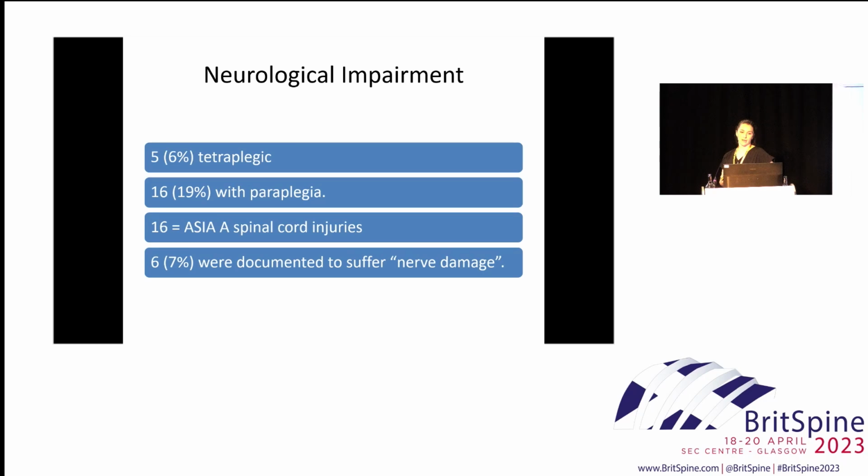We know that 5 have become tetraplegic and 16 have become paraplegic, and many of these had complete spinal cord injuries. We were limited in interpreting the neurological impairment for all claims, as not all letters of claim had the ASIA score, and we were prevented from reporting any categories within the ASIA scoring system if there were fewer than 5 claimants, due to data governance restrictions.